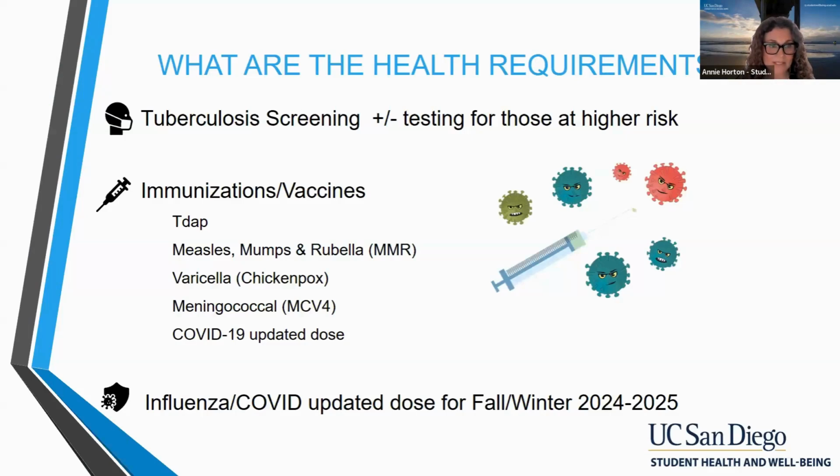The health requirements include tuberculosis screening, and for those at higher risk, also testing. When you complete the TB risk screening questionnaire in My Student Chart, the system will tell you whether you are required to test or not. If it doesn't give you that message, then you can rest assured that your requirement for TB is complete.